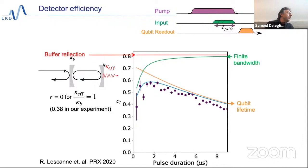And this happens when these two effective dampings are exactly the same. And this was not the case in our experiment. And essentially, this factor would have limited us to 0.8. However, the message here is that we have a pretty good quantum efficiency in this experiment, and that we have a detector that is waveform insensitive.